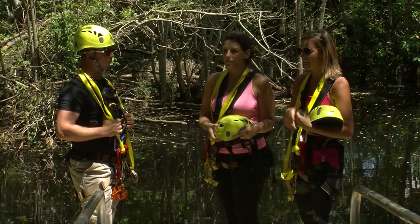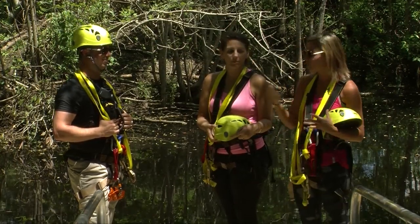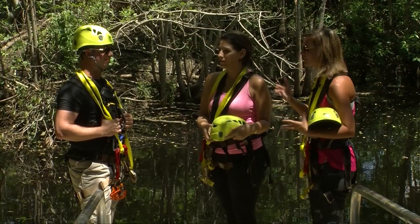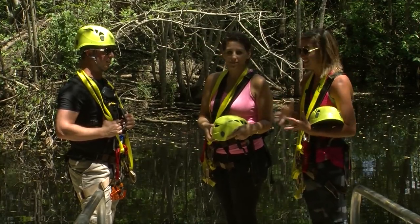So I think it's amazing, and I hope they understand with the show that this is all back here, and it is a wonderful family activity to come on this boat and get the tour of the swamp and what else the swamp park has to offer. So I think this is a great activity.